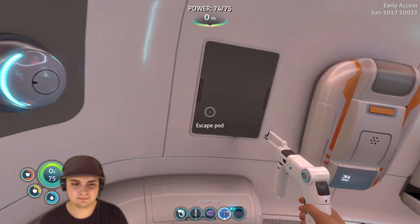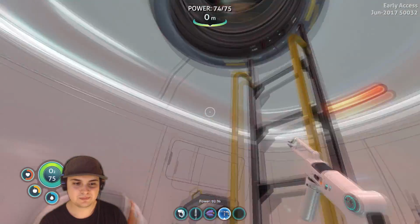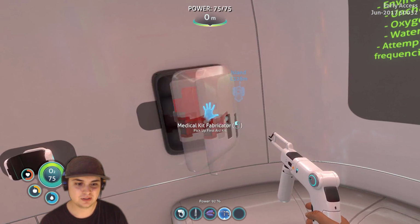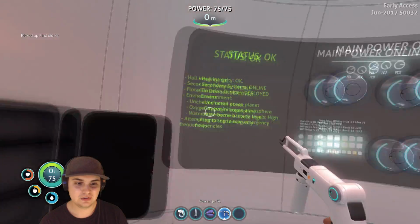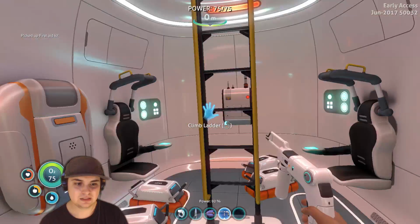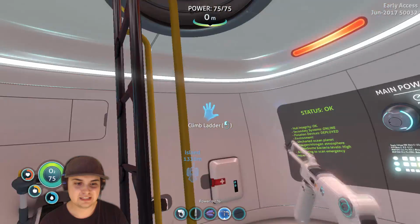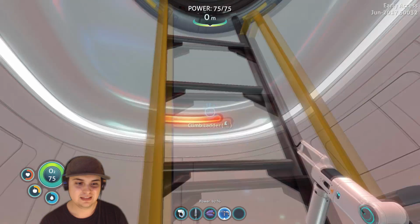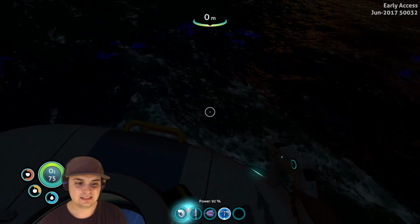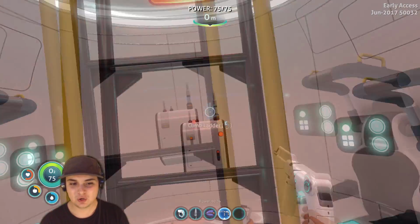And escape pod. Wait, what? What did I just do? Is it fully powered now? Was it not fully powered before? I don't know if this was fully powered before and now it's fully powered, but sure. Alright. That makes no sense. I have no idea what we just did. But we're getting there. Getting somewhere. Who knows where we're getting?